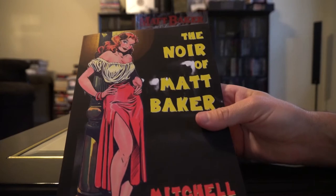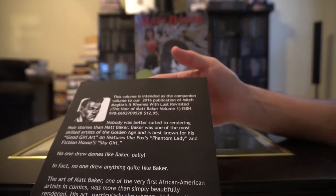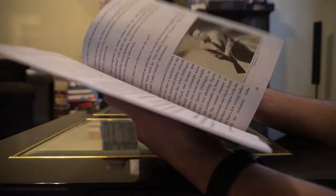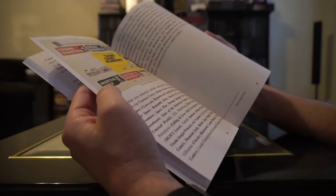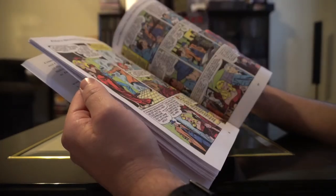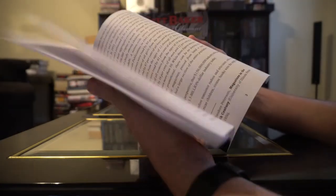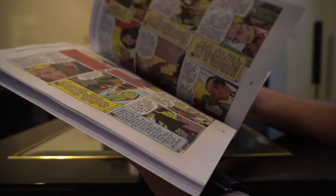This is the noir of Matt Baker. It looks like the first part is mostly kind of a biography of him in comic books. And then the second half is reproductions of his comic book work.